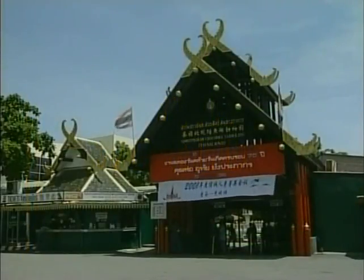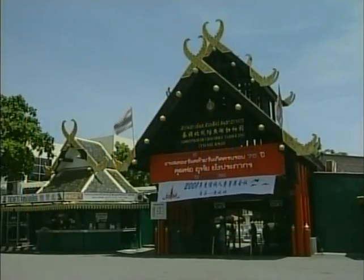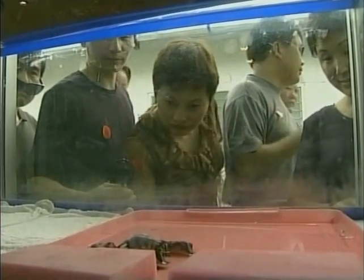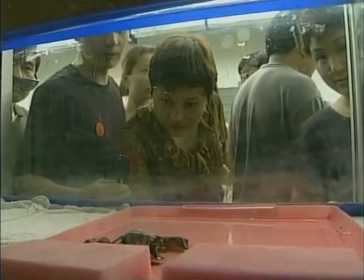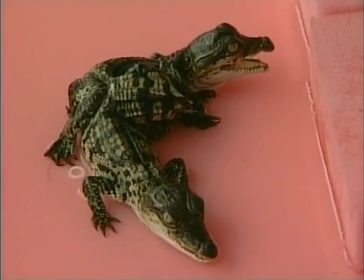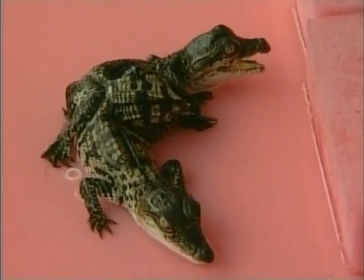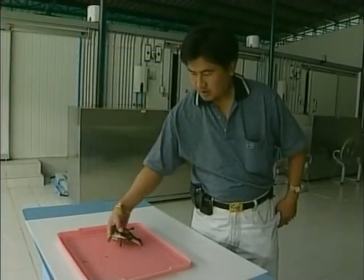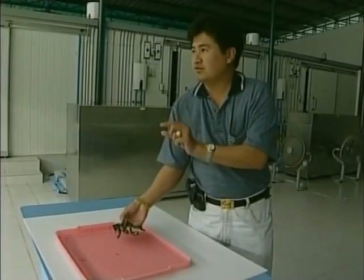And now for an unusual story to finish up with. Here at the Samat Prakan Crocodile Farm, 30 kilometres southeast of Bangkok, rare baby crocodile Siamese twins were born joined at the hips. The tiny pair have been attracting attention from far and wide. But the park's executive director doesn't know how to take care of the rare twins and has launched an internet appeal for advice.